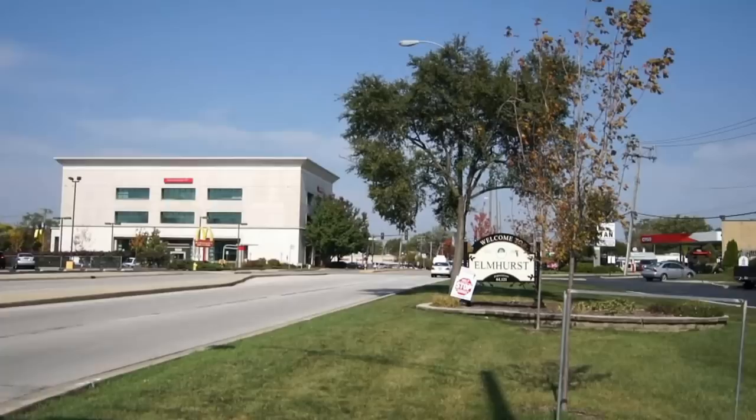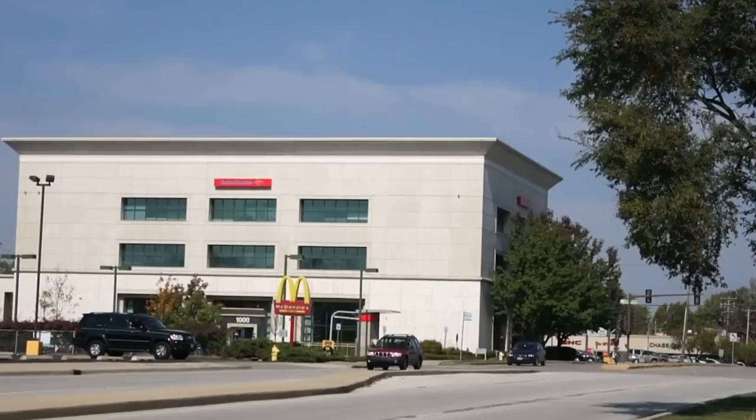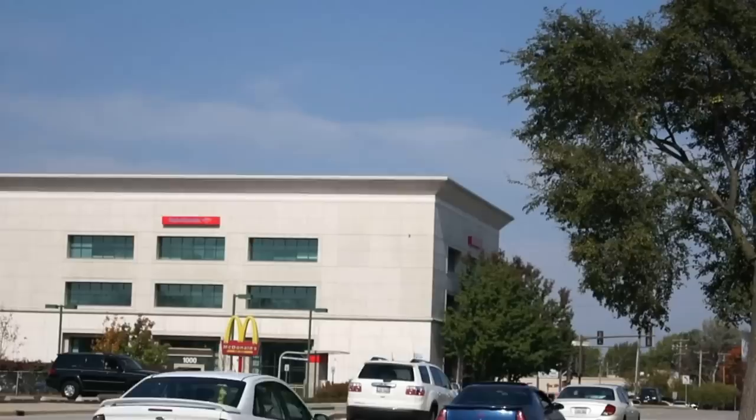If you can see that McDonald's sign, the McDonald's was the location of Reserve Savings. And folks will remember Reserve Savings because it had kind of the crazy gull wing roof, kind of a weird sloped roof.